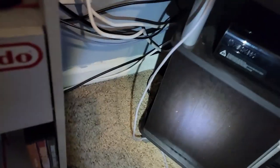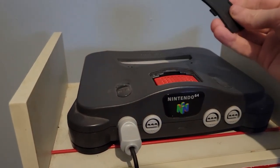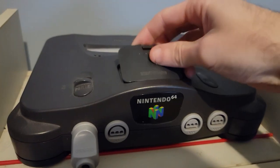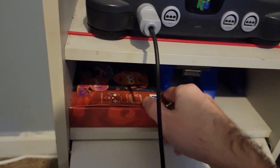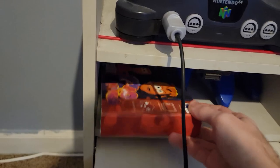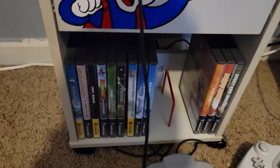And speaking of Nintendo, we've got the Nintendo 64 right here. Again, this one's been modded for RGB. I did a video on that a few years ago, and this also has the expansion pack. And in this, we've got a blue Nintendo 64 controller along with a copy of 40 Winks, which sometimes I even forget that I have because it's tucked away in here. So I really haven't even played it for quite a long time.